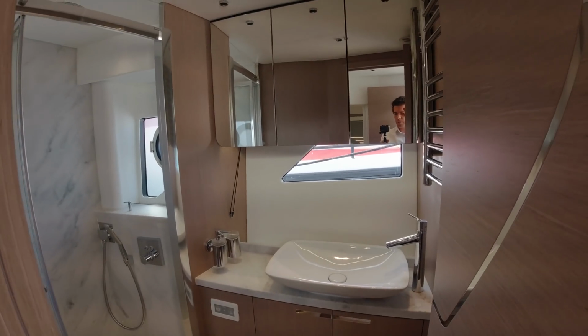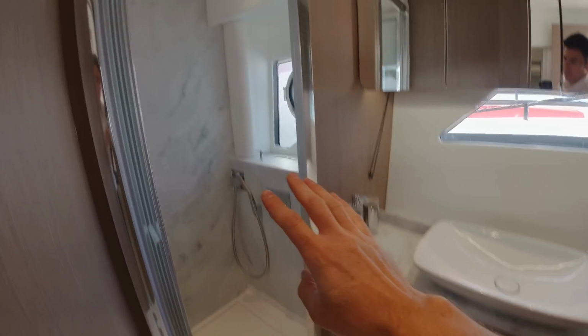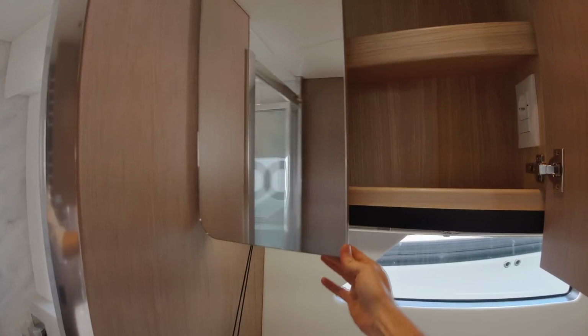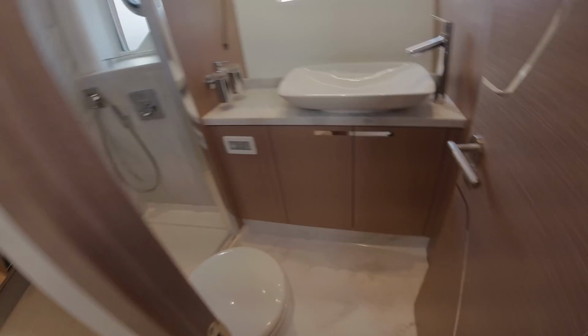So first coming in on the right hand side, which is the port side of the boat. Again, electric toilet, good sized shower. Storage cupboards here behind the mirrors. We've got our electric heated towel rail again. Nice sink and storage below, so well thought out heads.